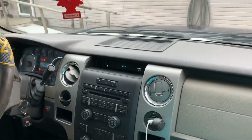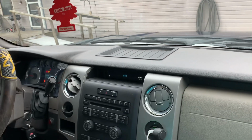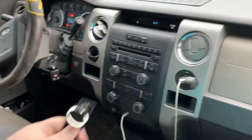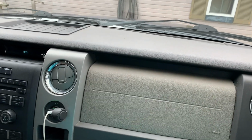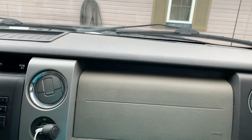Alright guys, so my guy A1 didn't answer. Called him 3 or 4 different times, wouldn't answer. So what we're gonna do is run to Smith Ford. I have the key here, so hopefully by having the key they can cut me a new one. But I guess we will see. Hopefully they're open. It's 8:30, so we're gonna run down there. If not, we'll run to a couple other places and see if we can get a key cut.